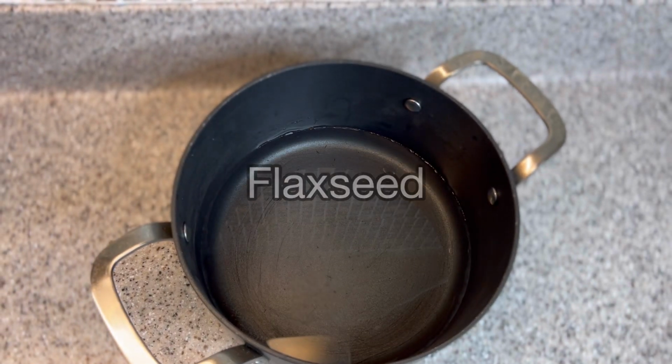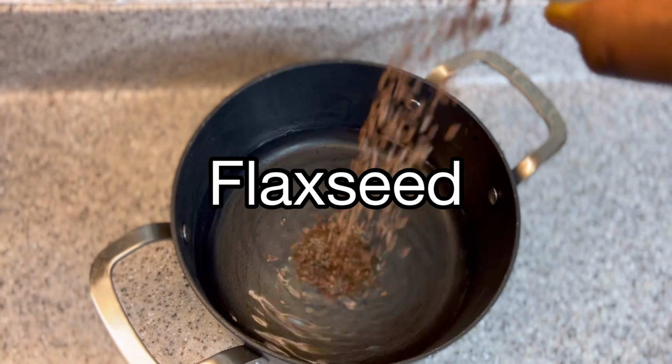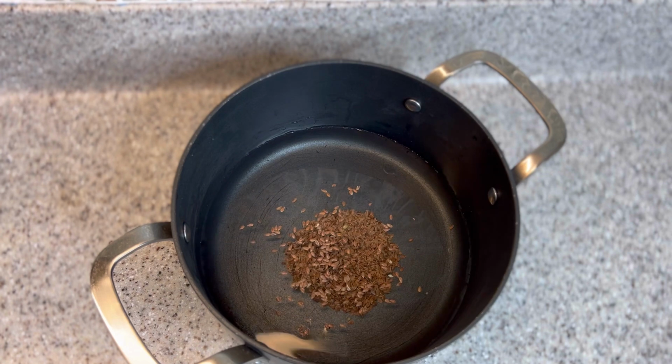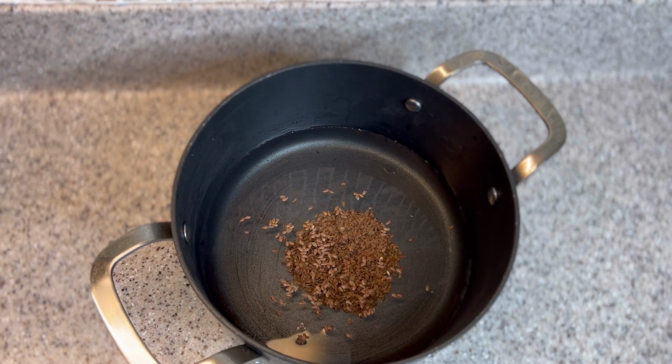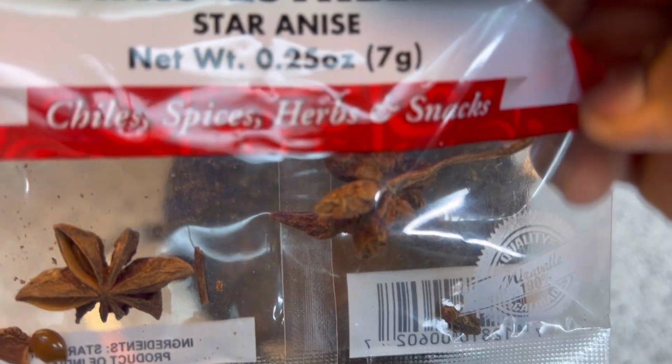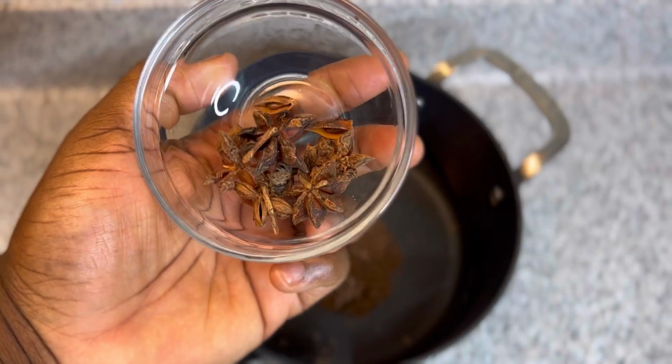Alright, so let's go on to the recipe. Our first ingredient is the flaxseed. Flaxseed contains vitamin E, which is really great for hair growth. I'm going to tell you more benefits of flaxseeds later on in this video. Our next ingredient is the star anise. This ingredient is really great for our natural hair. It can help boost hair growth by preventing hair damages, split ends, or any scalp issues.